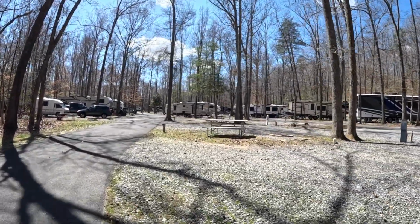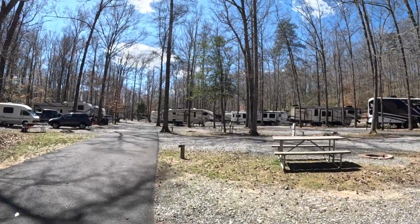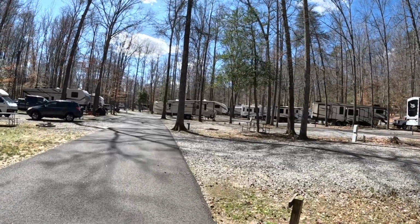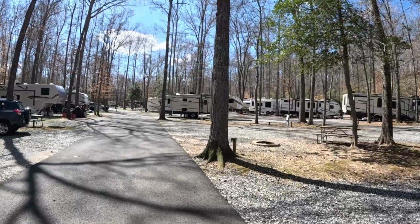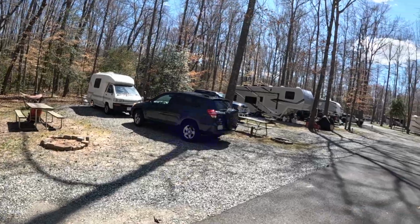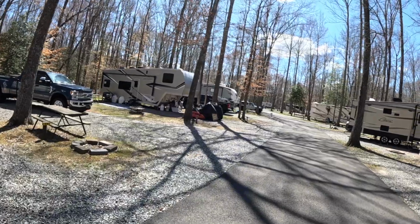And I could have leveled my coach on my site if we were going to be here for a while and I wanted to get all the leveling blocks out. I just don't like on a motorhome to put leveling blocks underneath my back tire, because that is where my emergency brake is for my motorhome. And for me, I like to have my back tires firmly on the ground to where that brake does what it's supposed to do. So overall, I give the campground 3.5 out of 5 stars.